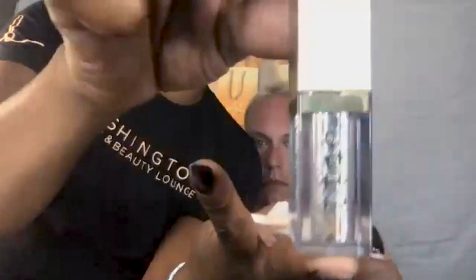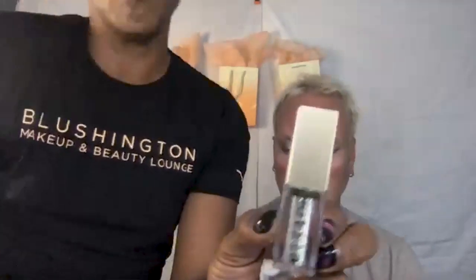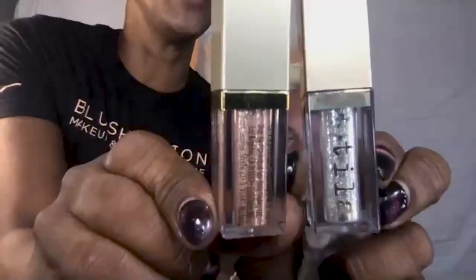And they come in various different colors. You can go to blushington.com and check it out. They're super amazing. They're made by Stila. These are the Diamond Dust, and the one that I used was Kitten Karma. It's super, super lovely. It's easy to use. You can also use it on your cheeks, whatever area of your face you want to highlight. It's really nice to use.